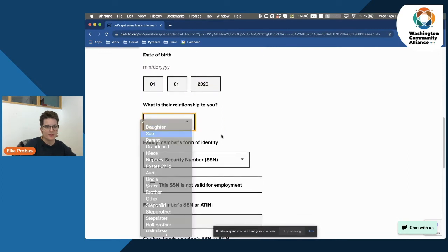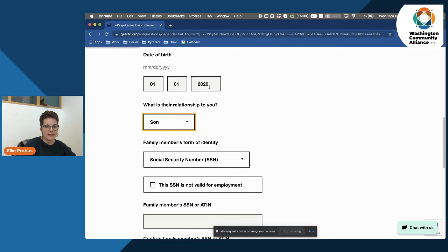Now, one thing I do want to say about this: the child tax credit does apply for babies that were born in 2021. So if you have a baby that's a few months old, then you can get that benefit for them. However, there's a problem with this website in that it doesn't accept that. So I would definitely say if you file your taxes next year in the spring, then you will get this amount for any kids that were born in 2021. But right now, I'm not aware of a way that you can sign up for those kids on this website. You'll need to wait until next year.